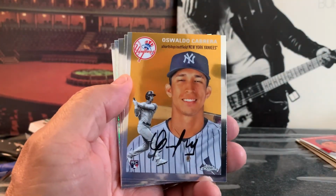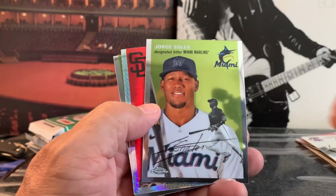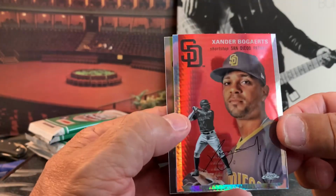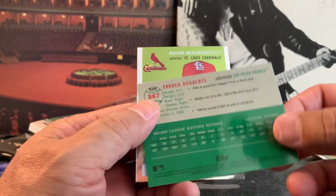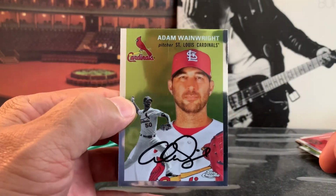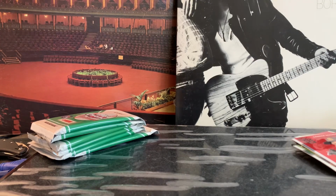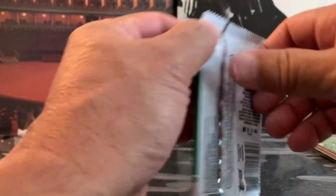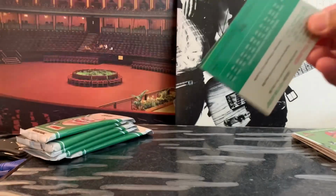Oswaldo Cabrera. Dalton Guthrie, Jorge Soler, there's Xander Bogaerts. This is a shiny, a red one. I don't know if it's numbered. No. Adam Wainwright, longtime Cardinal. So nothing great so far. No auto, no nothing.